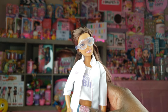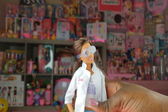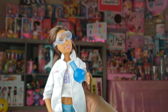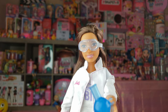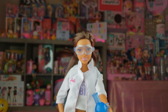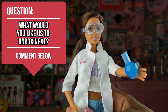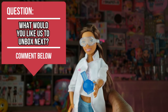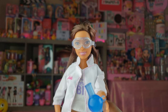Now our third girl, I actually dressed her up a little bit and made her look like she is in the chemistry lab, and she has her little beaker right here in her hand. I love these little safety goggles. They're probably my favorite accessory that came. So that was the best surprise of all for me. So I dressed her up like that. And I'll insert some photos so you guys can check out some of the other things that we did, like with the guitar and stuff like that.